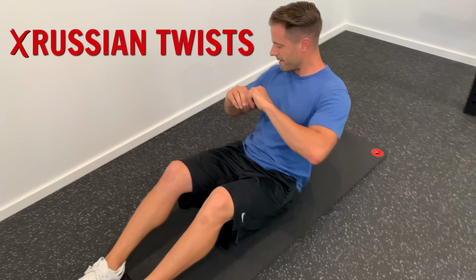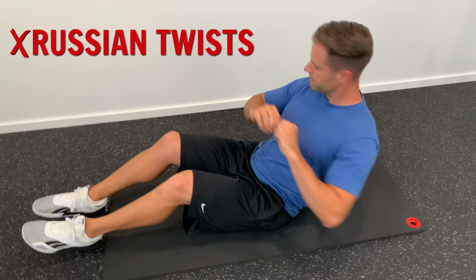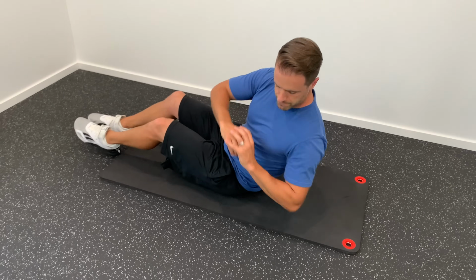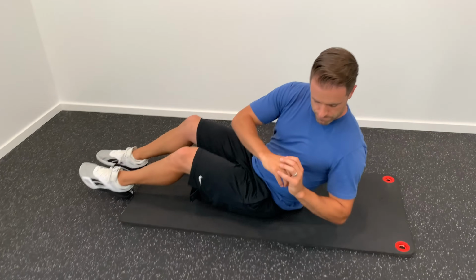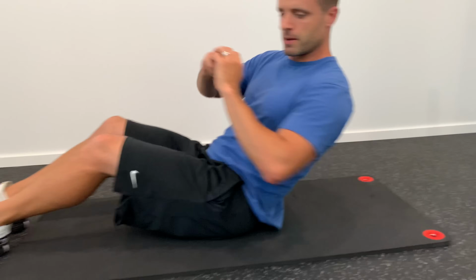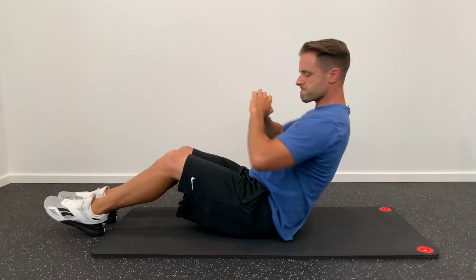Let me explain why. We're in this semi-reclined position. That means we are still resisting that flexion motion. There's still a lot of pressure being pushed towards the back and onto our discs, and especially our posterior discs. Now we're going to introduce this rotation motion on top of that resisted flexion, which actually only increases pressure in the disc even more. We definitely want to avoid these Russian twists.